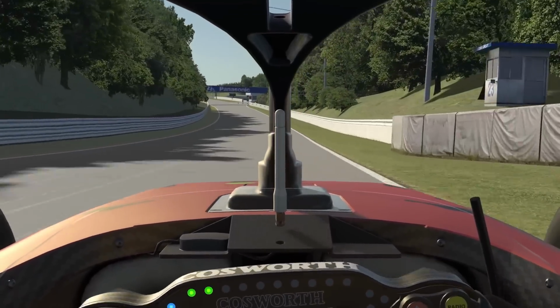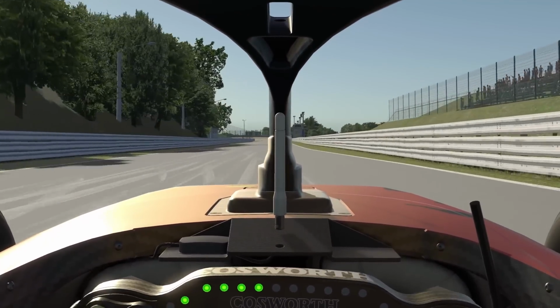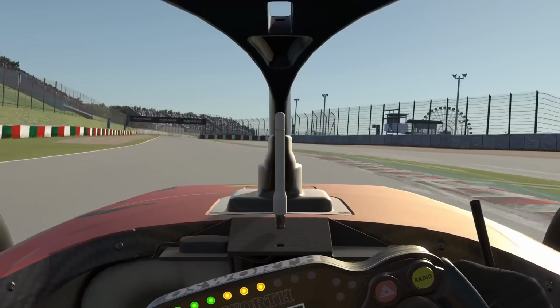It is powered by a 2-litre turbocharged inline-4 with 570 brake horsepower and weighs just 600 kilos, so extremely light, plenty of brake horsepower, and yeah, plenty of downforce to go with it.